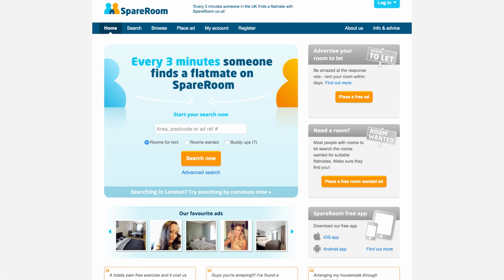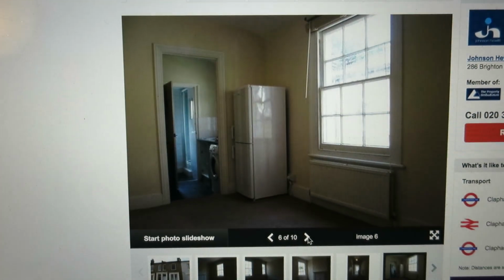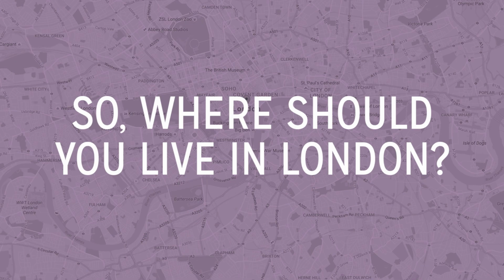I would be careful with sites like Gumtree for either whole flats or rooms in flats because there can be a lot of scammers on there, and I would recommend you never put down a deposit for a property without seeing it first.